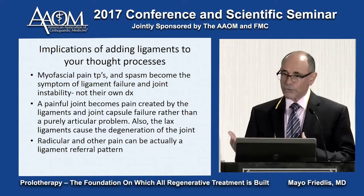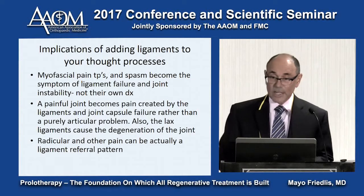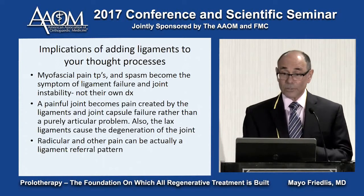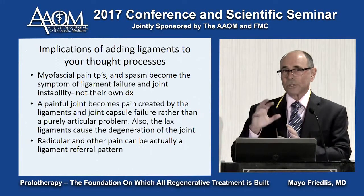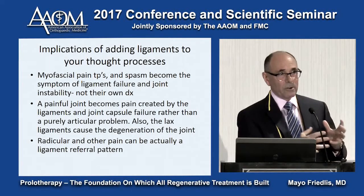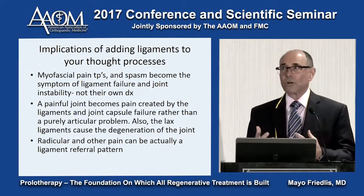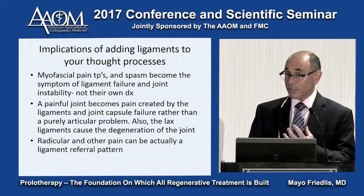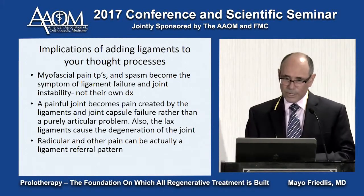So the implications to your treatments, to adding ligaments to your thought processes: the myofascial trigger points and spasm become a symptom of ligament failure and joint instability, not a diagnosis of themselves. A painful joint becomes a joint, yes, but it's also the ligaments around that joint. And you understand that you're only going to make that joint feel better if you increase the integrity of the joint, the strength of the joint, and you make it a stronger, more effective structure. And you might have to treat the joint above or treat the joint below, which is unstable and transferring its forces to that joint. So you have to rethink how you're thinking things.